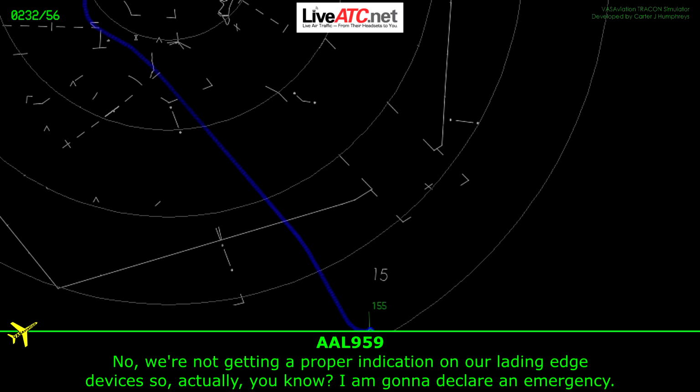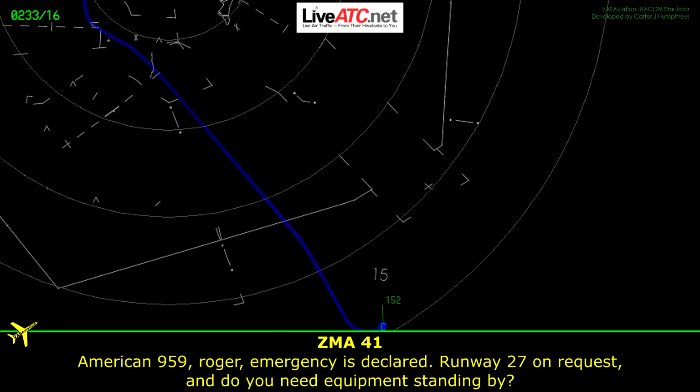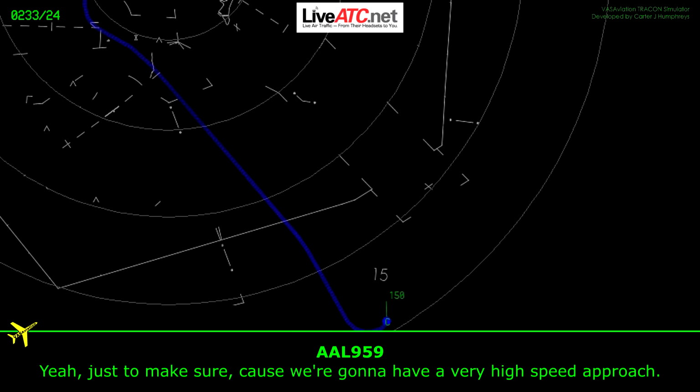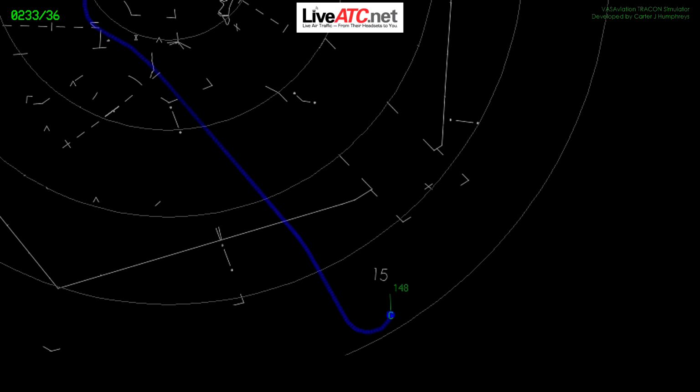No, we're not getting a proper indication on our leading edge devices, so actually, I am going to declare an emergency. We're going to need runway 27. American 959, Roger, an emergency is declared, runway 27 on request, and you need equipment standing by? Yeah, just to make sure, because we're going to have a very high-speed approach. Roger, sir, no problem. We'll take care of that now. Thank you.